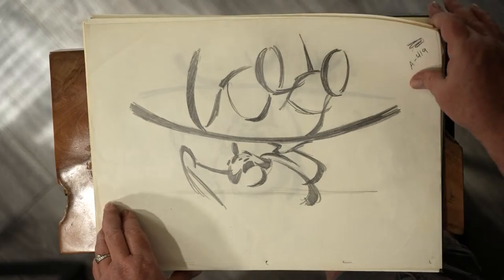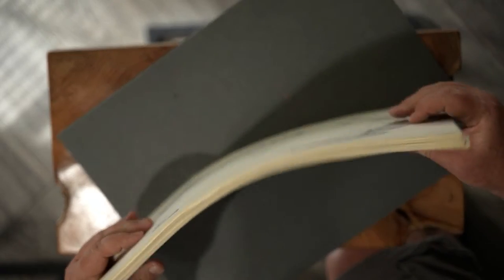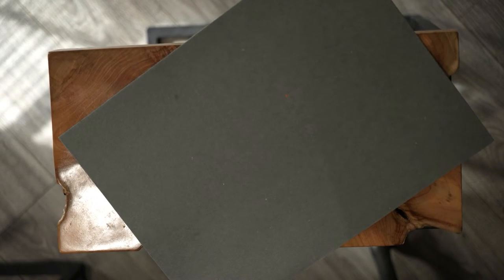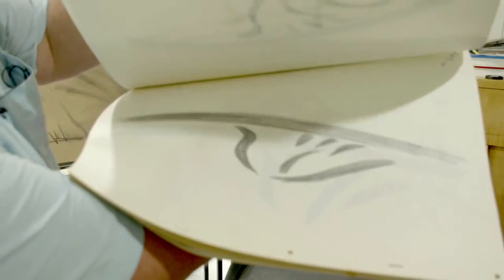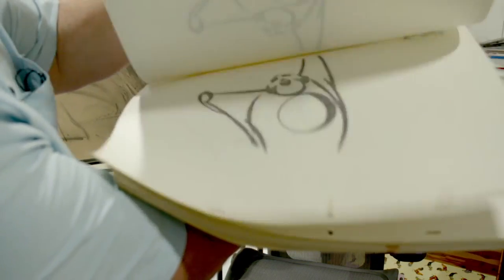So if I flip through this... Let me see if I can do it. There's a lot here to flip through. Let me go up to the camera here. Oh, you have to switch cameras. There we go. So he comes into the shot there, and he's lifting her up and down, and he opens up and shows his battle scars. There you go. That's kind of cool.